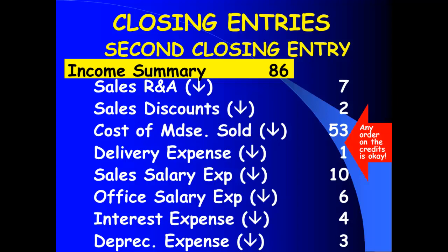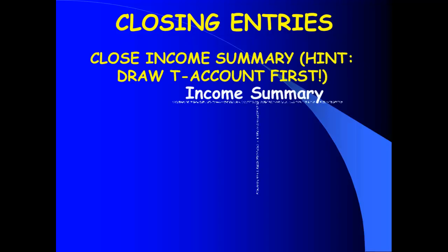Income summary. Now, before we can close out income summary, we have to do what first? See what's in that account right now. Draw a T account. I don't believe I gave you a space here. I want you to understand that you need to figure up on the side of your test or wherever it is, put a T account to see the balance in that account. Let's post those first two entries.